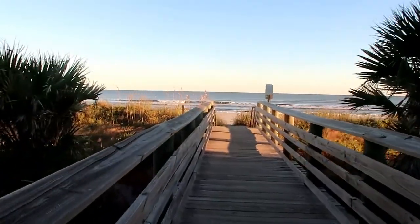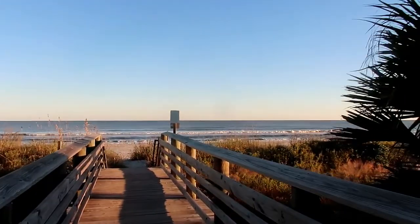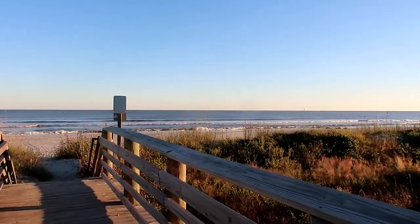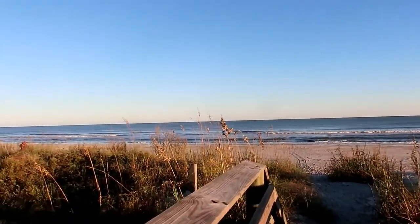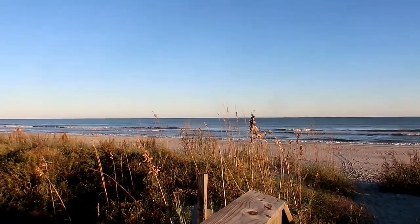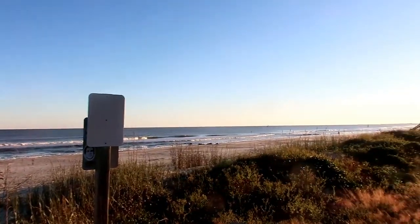Look at that, guys! It's the beach! You feel your soul just grow lighter as soon as you step onto the beach. Oh my goodness. Tomorrow, this is gonna be where I wanna be. I wanted to be here today too, but I don't know how you do everything, so. Cause it's so beautiful.